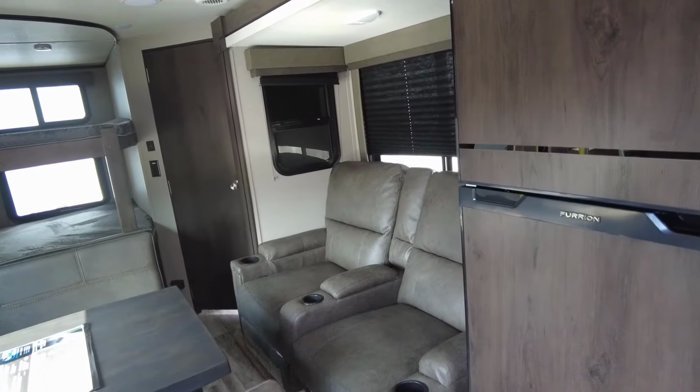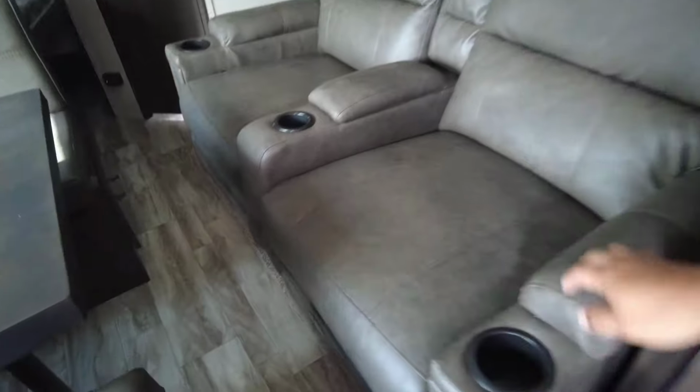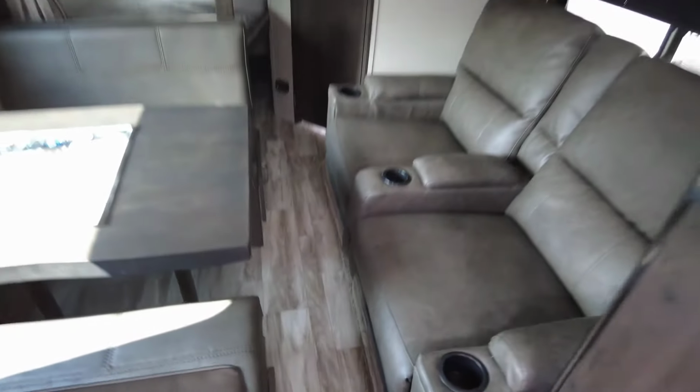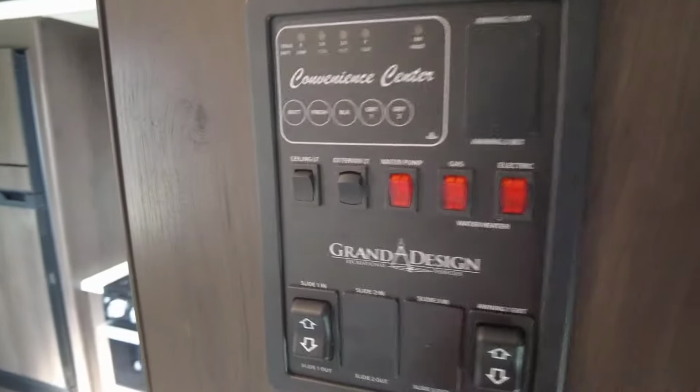You can still sit in your couch, but I don't think you'd be able to recline back in them. They might hit this section right here. Actually, let's go ahead and test it. Yeah, that's gonna hit.